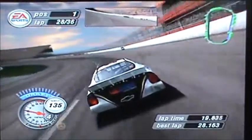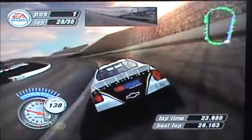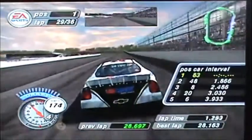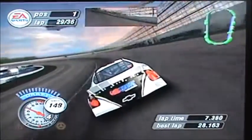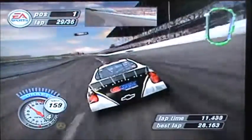This will be my 9th win of the season if I can hang on. That'd be great. Then it's Richmond, New Hampshire, Dover. These are tracks I didn't do that well at. Dover I won earlier this season, but that was luck. And then there's Talladega and Kansas. Talladega I'd probably win. Kansas maybe not.